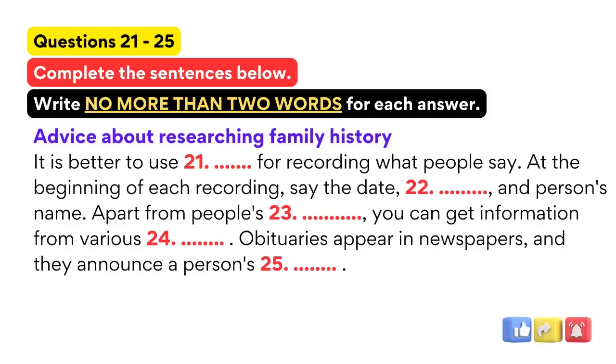But whatever method you do use to record information, remember that it's very important to make a note of exactly how you got it. So, if you are using tape, always start the recording by saying the date and the place, as well as the name of the person you're interviewing.